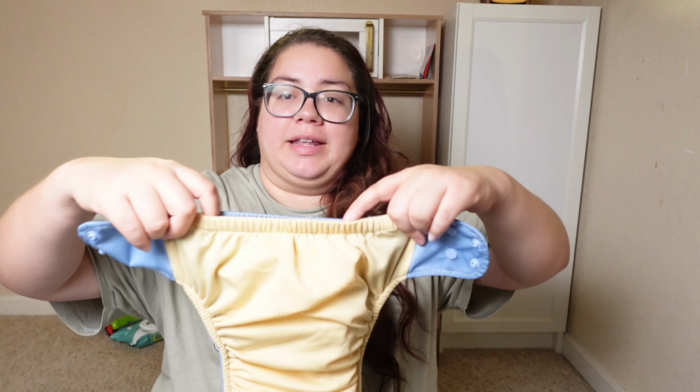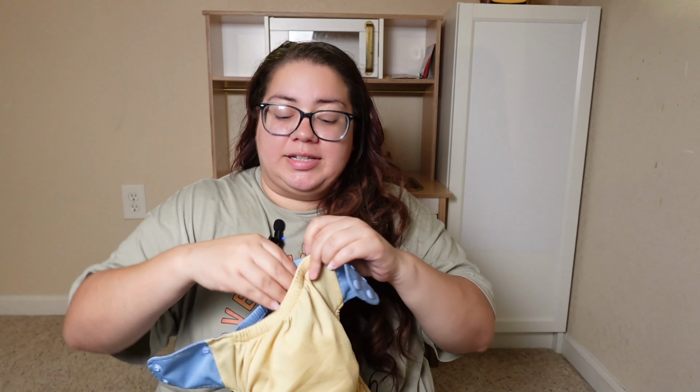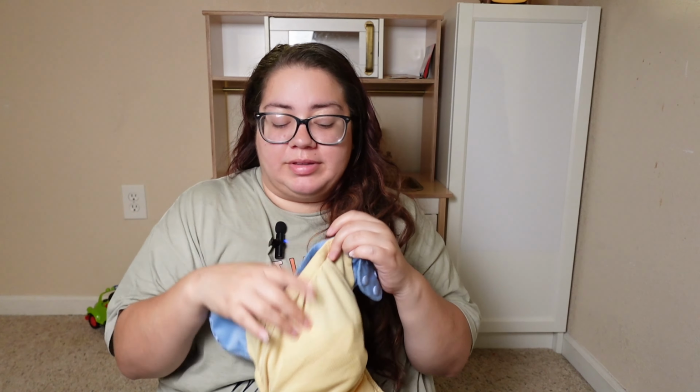These are, it's like my pleasure to stuff these diapers. Look at how big this pocket is. I don't even have to stretch the elastics. There's going to be zero wear and tear on this elastic just from me stuffing. It's so easy to stuff. I think they call it the easy stuff pocket. But anyways, this is an incredible pocket diaper.